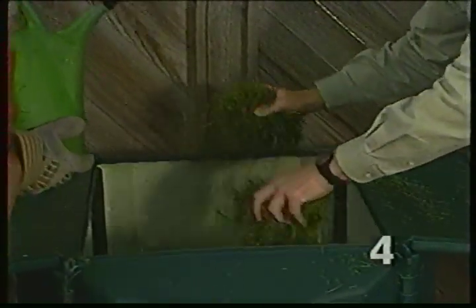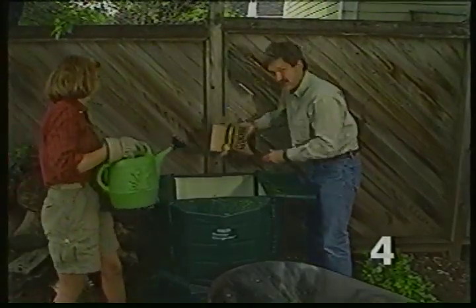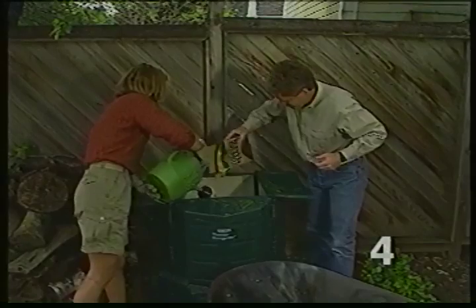Over time, you'll build up several layers, but don't compact the layers. You'll need air moving through it for the composting process. Then we just add a little more catalyst and some more water. There we go. That's good.